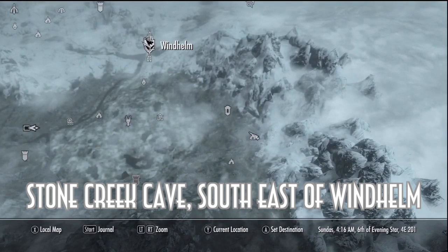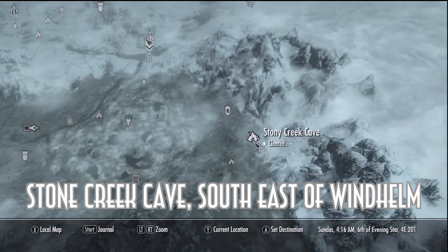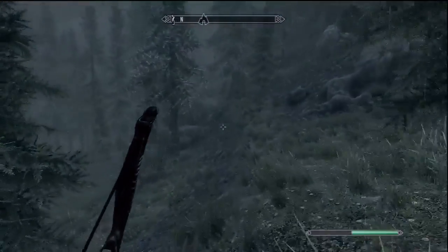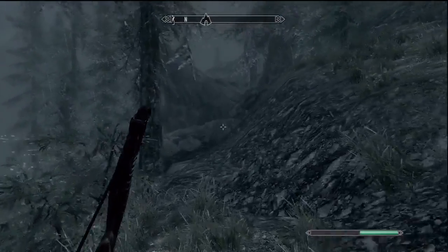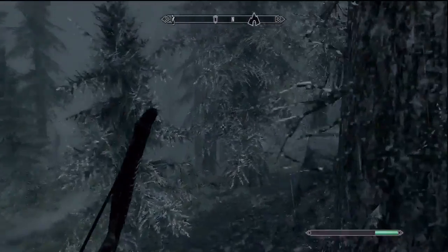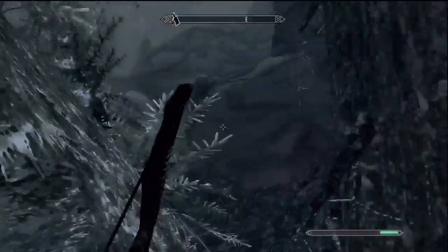The next gem on our list is going to be from Stony Creek Cave, southeast of Windhelm. You're going to have to do some Bear Grylls. You're going to have to walk around. I realize that this is next to a creek. Kind of obvious, right? The cave is called Stony Creek Cave.